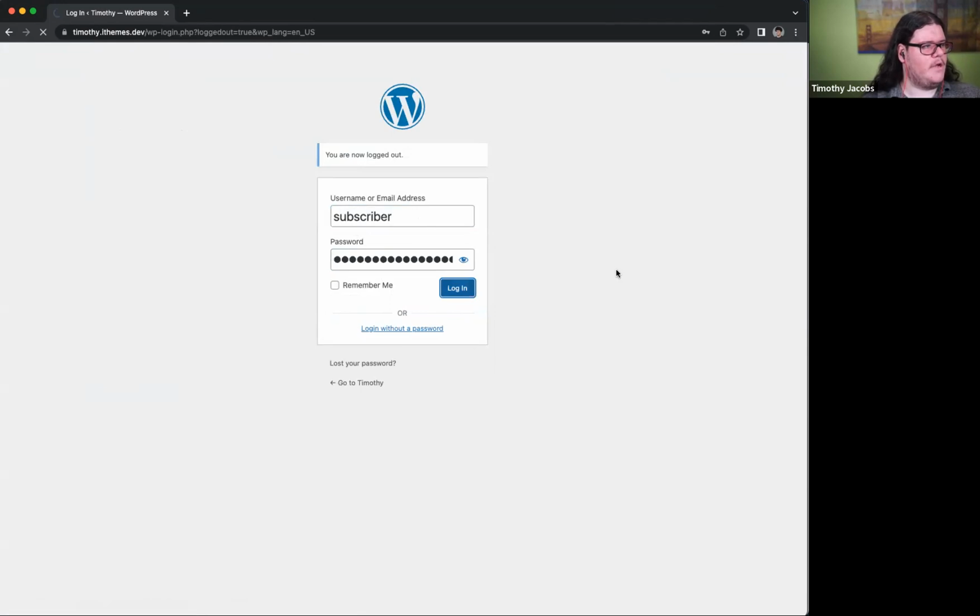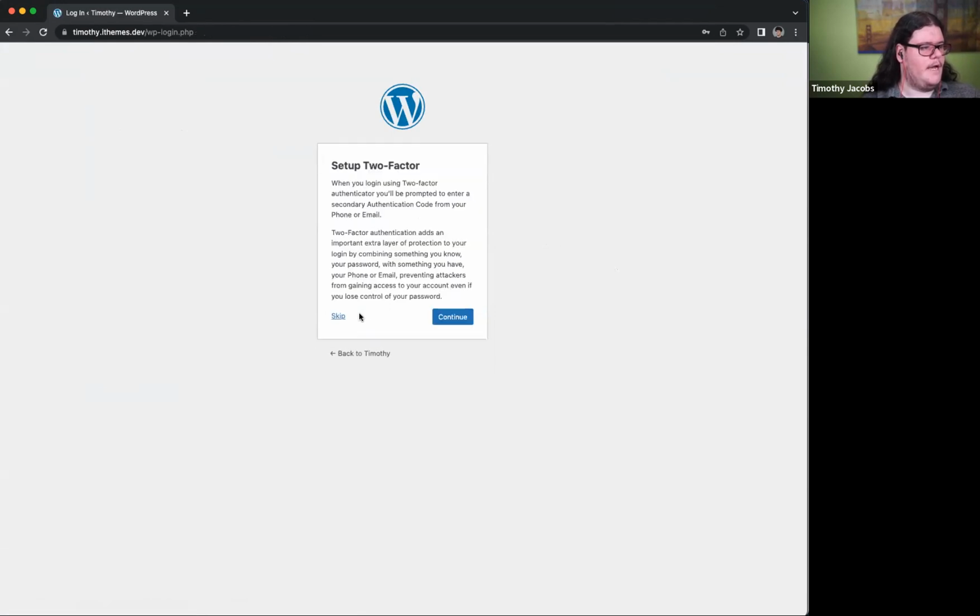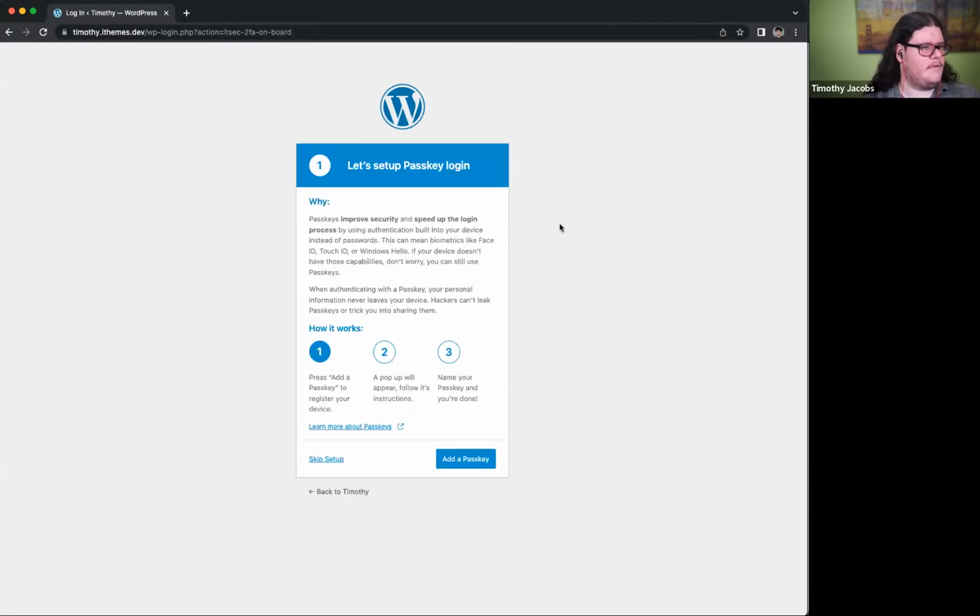And when we click login, I'm going to be prompted to set up two-factor. I'm going to say I don't want to use two-factor for this user, so we'll hit skip. And now I'm being prompted to set up passkeys. So if I want, I can now set up passkeys through this flow. I can just hit skip setup if I'm not ready.